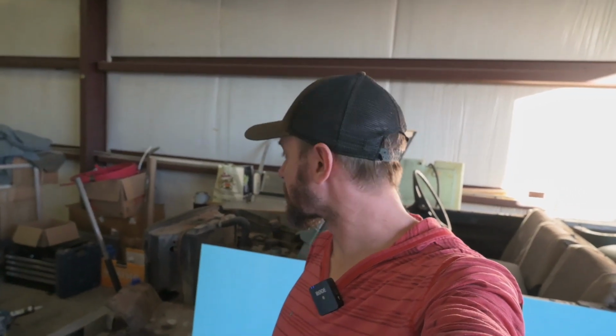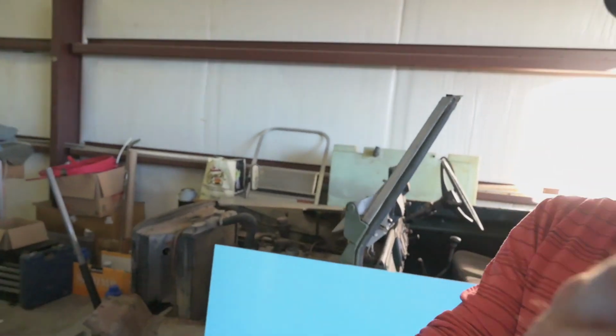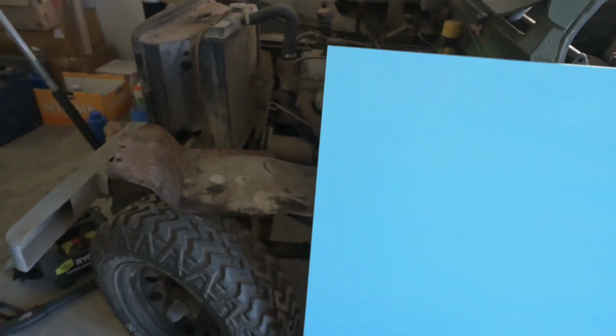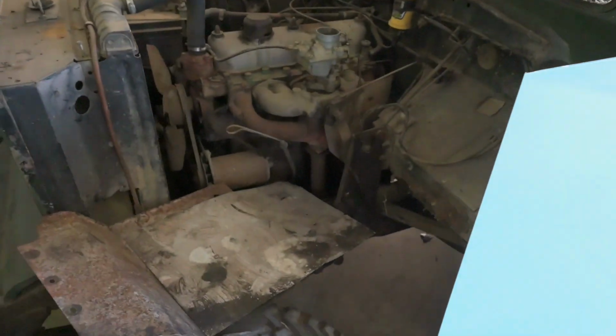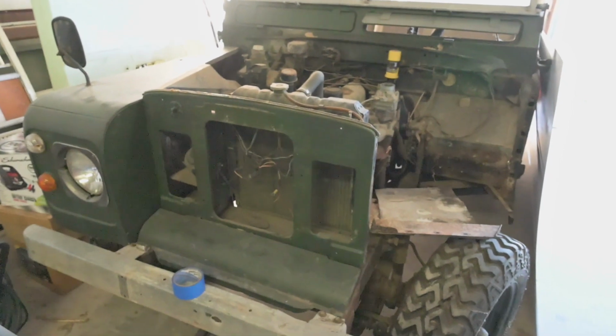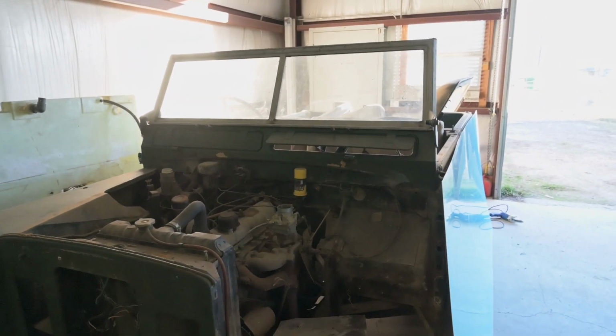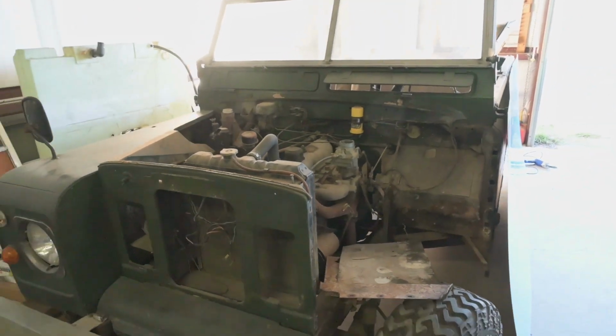And then obviously we have the Land Rover. The card was full, so the recording stopped, so I had to clear that. But we're back. So the Land Rover, I've already started to tear apart the front a little bit, as you can see. Well, here we have one of the fenders off, got the hood off. We got all of the roof and the windows and all that kind of stuff off, except for the windscreen. So, all right, moving on.